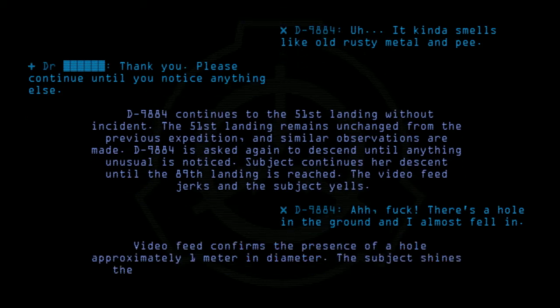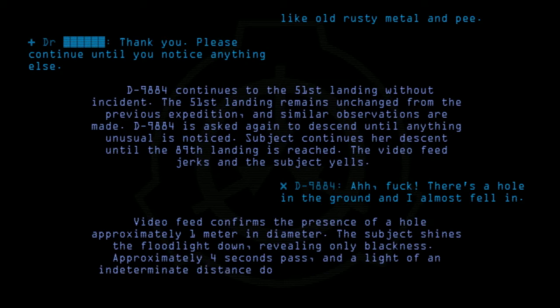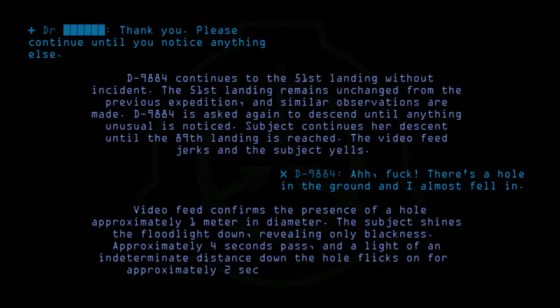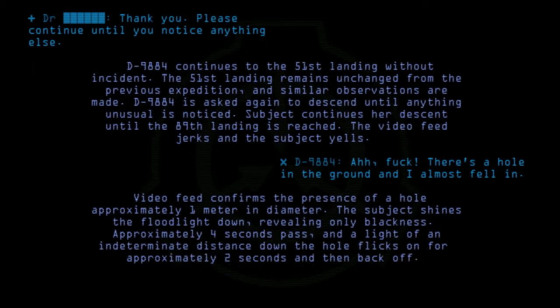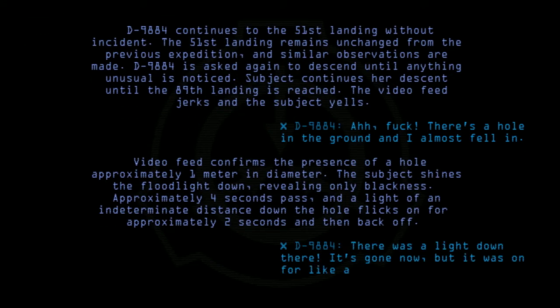The subject shines the floodlight down, revealing only blackness. Approximately 4 seconds pass, and a light of an indeterminate distance down the hole flicks on for approximately 2 seconds, and then back off. There was a light down there. It's gone now, but it was on for like a second. Did you see it? Yes.